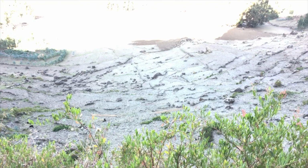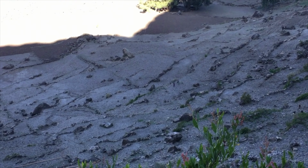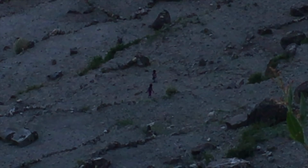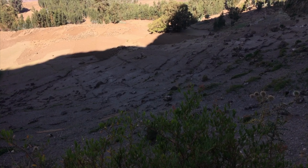Let's get some light on them. Where are they? Okay, there they are. Let's zoom in on them. All right, here they are running, such a great distance away. Well, I hope they don't expend all their energy coming up here to see me. They'll be sorely disappointed. Our conversation will be so short, but anyhow, they're having fun. I'm having fun. This is a lot of fun.